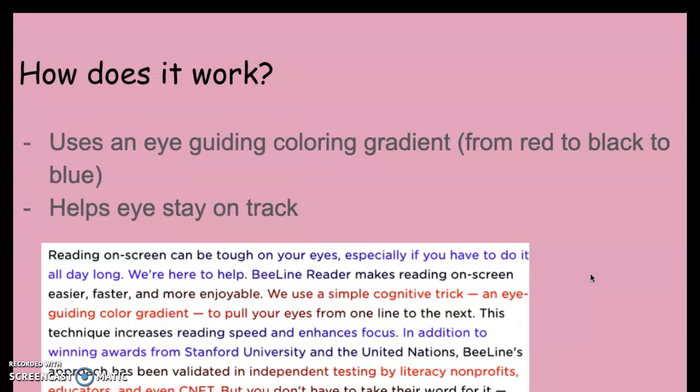Beeline Reader works by using a color gradient to trick our eyes to stay on track. As you can see at the bottom, this particular version is using the colors of red, black, and blue to help stay on track. It starts off as black and slowly moves into blue without your brain actually having to understand what's happening. By the time you realize it's blue, it's back to black and on to red. This helps our eyes stay focused on what we're reading and prevents us from skipping lines.